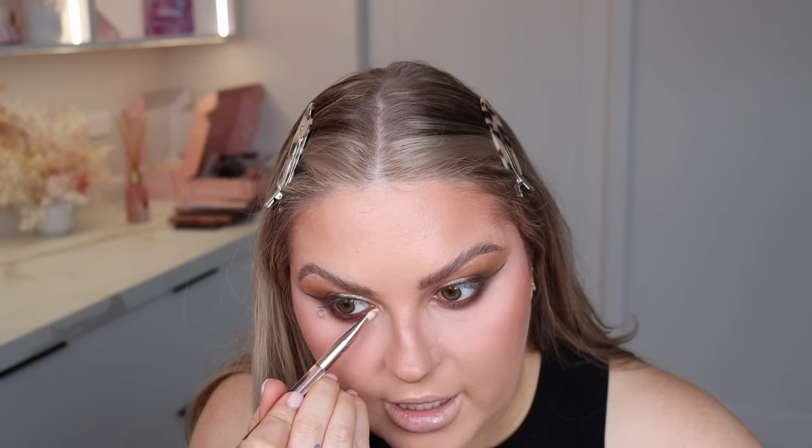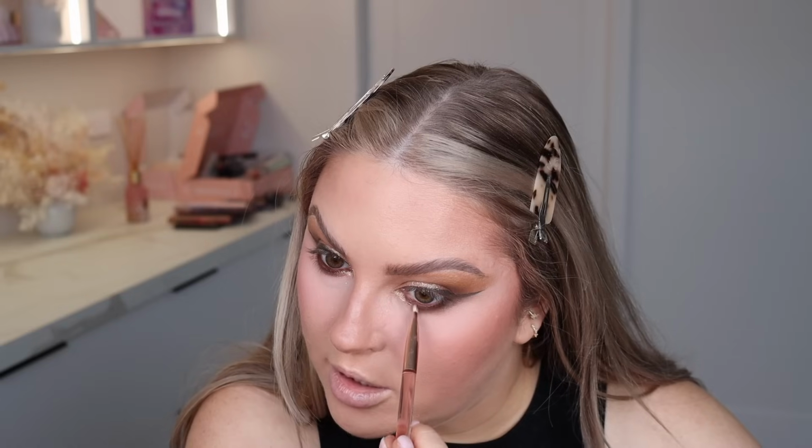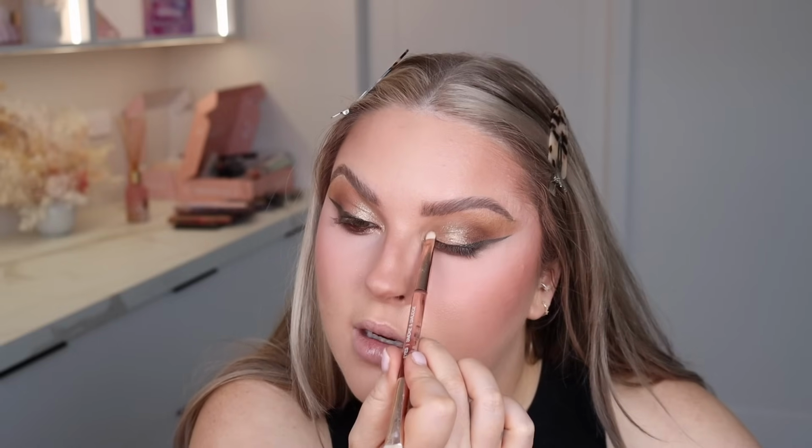And we'll just press that on. Oh, that's so pretty. This is such a buttery formula. Very pigmented, very sparkly. I'm really impressed. I'm gonna take Aura, the chocolatey kind of color, and we'll just put that next to it. I love this. I'm so pleasantly surprised with how it performed.